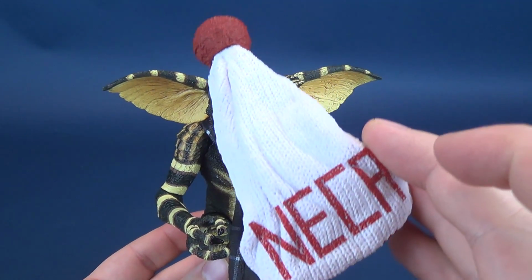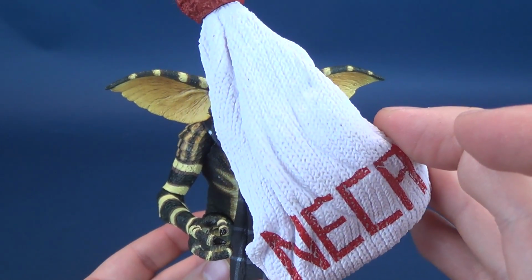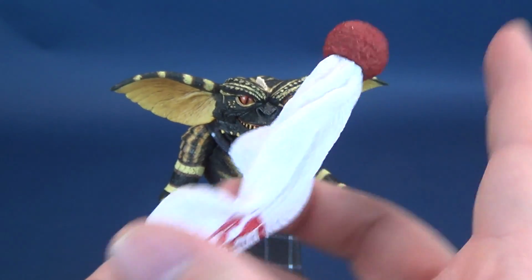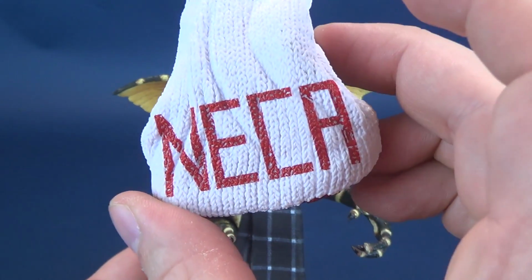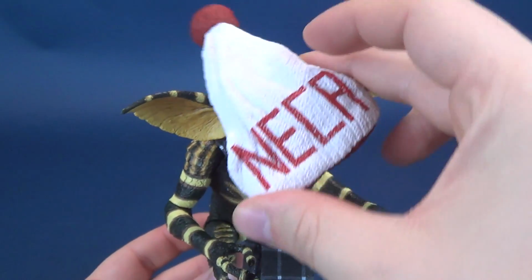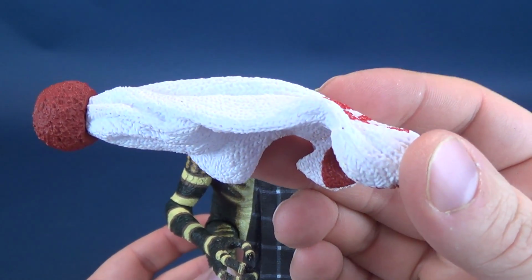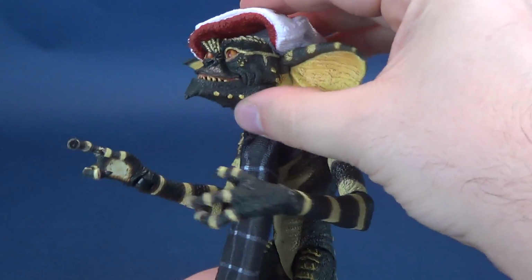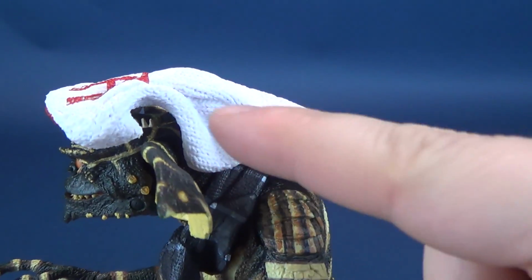One is a white toque with a pom-pom on the end. Somebody had told me that this had something to do with the miners. I don't know if that's true or not, but you have NECA written across the front, or I guess what would be the top of the hat. And it's grooved in such a way that it basically just sits over the existing mold of the Ultimate Gremlin. And it fits around the ears. There's an opening right there.